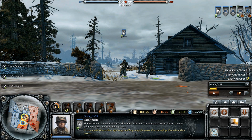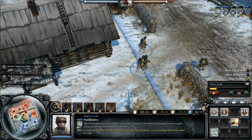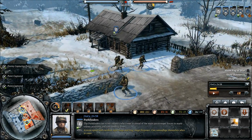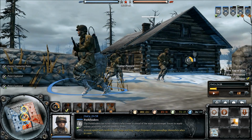Here to have a look at a fresh unit for us to peruse and think about a bit. In this case, we are looking at the US Pathfinders available from the US Airborne Company. There's also a variant available through the Support Recon or Recon Support Company. We'll discuss them a bit later on.